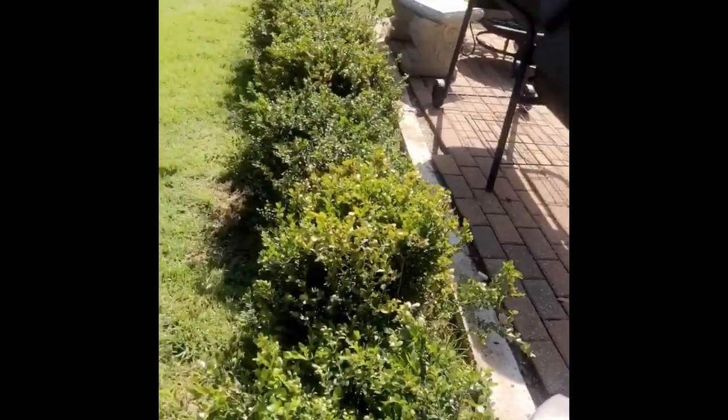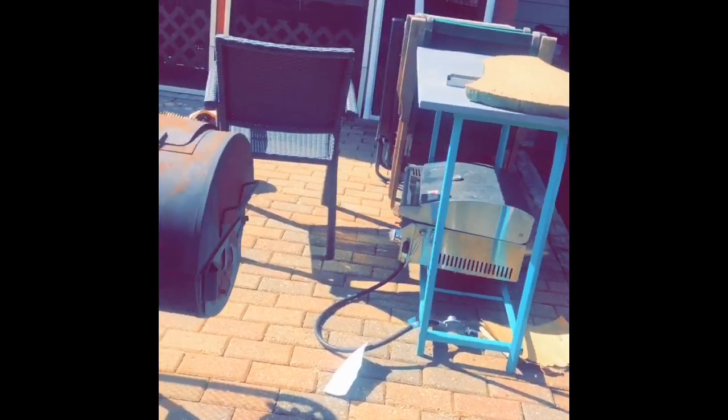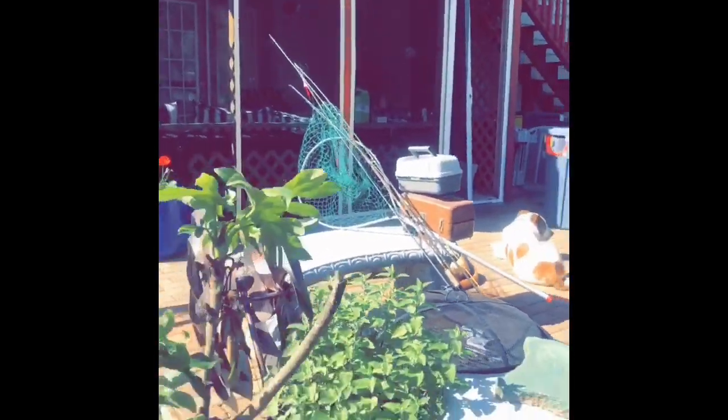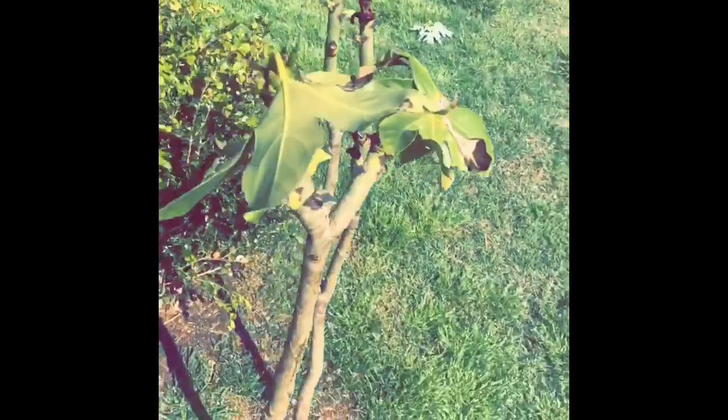Put all these bushes here for a little privacy. So we did the brick pavers a few years ago. And we also added the screened-in deck. That's why we put these beautiful little trees here. So pretty. It's been a lot of rain though, so I don't know how well they're doing, but it's life.